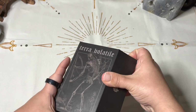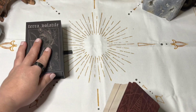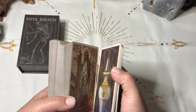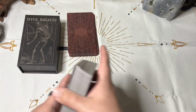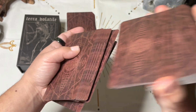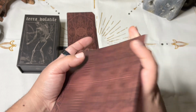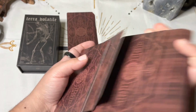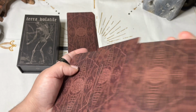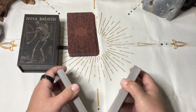I've talked about this deck multiple times. This is the newest version, and it's a little chunk. I'm actually working with the Vessels suit separately at the moment, but it's linen. It glides like a breeze. I was just shuffling this all night as Josh and I were watching TV and some movies, and I just sit and mindlessly shuffle with it because it's just so perfect.